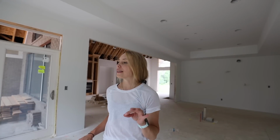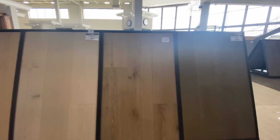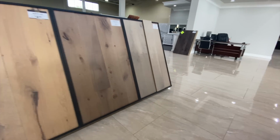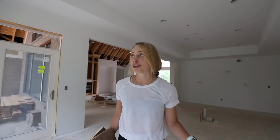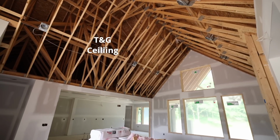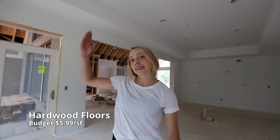Next up is hardwood floor. Hardwood floor is something you have to be very diligent in looking at because it can get expensive, but it's also covering a large area in your home. Especially for us, we also have the wooden tongue and groove ceiling, so we want to make sure that our hardwood goes well with that. For us, we're trying to stay under $5.99 a square foot. It can easily get above that.